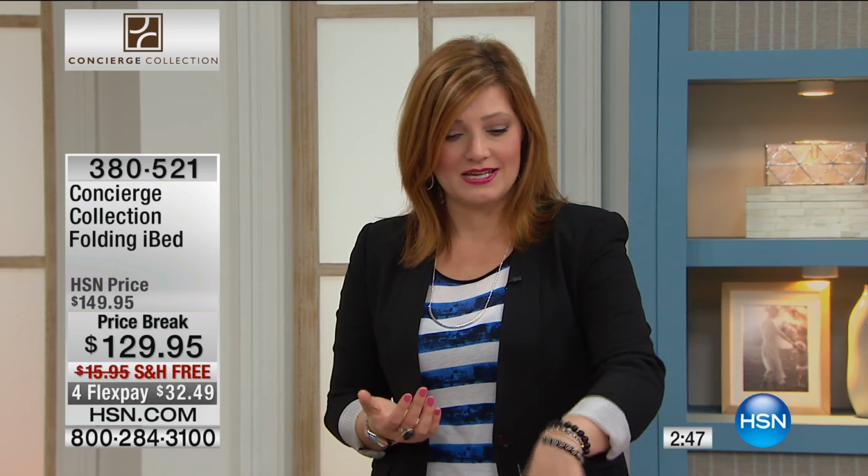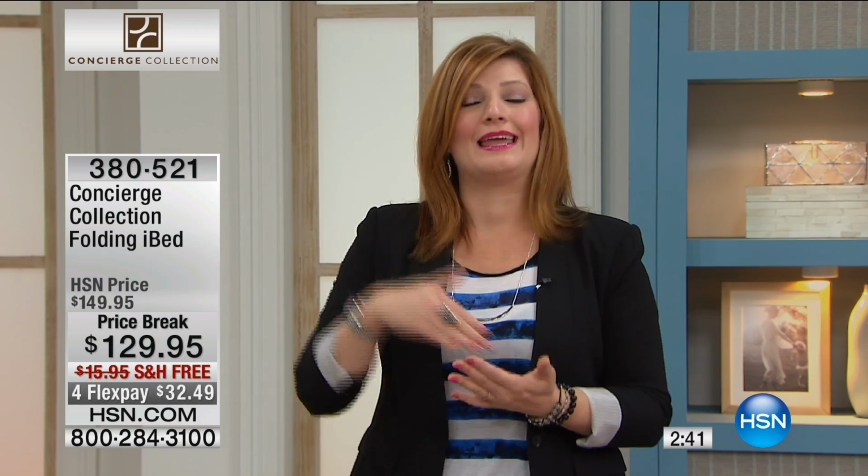A lot of our callers have called in and said, you know what, I put my side table with my medications, my phone right there, and now I can watch television and sleep comfortably until I can get back to my master bedroom. So this solves a lot of problems. And then you put it away.